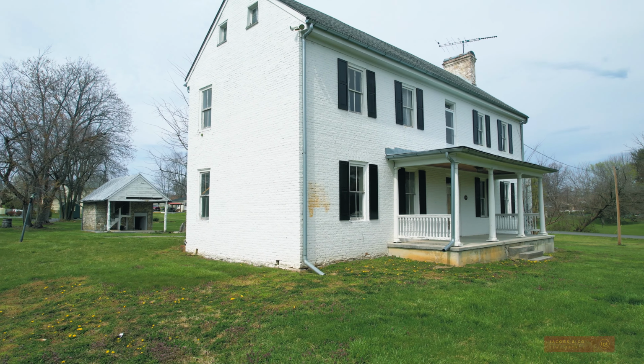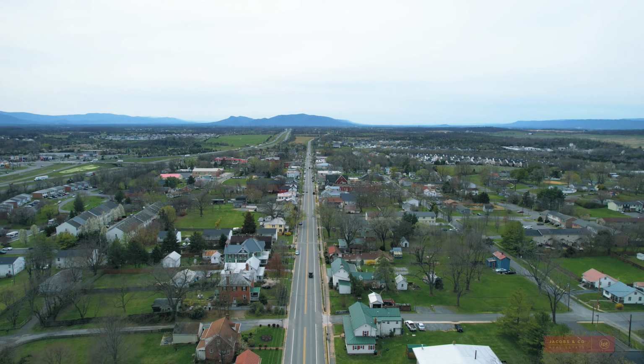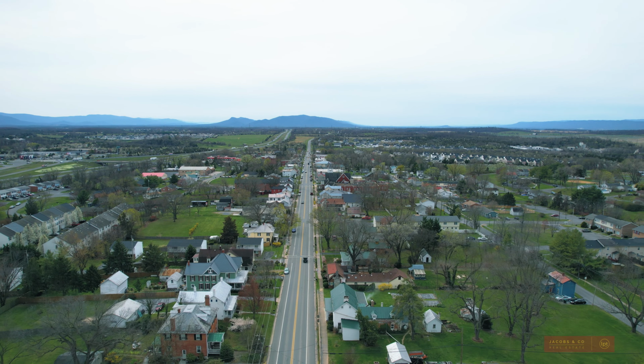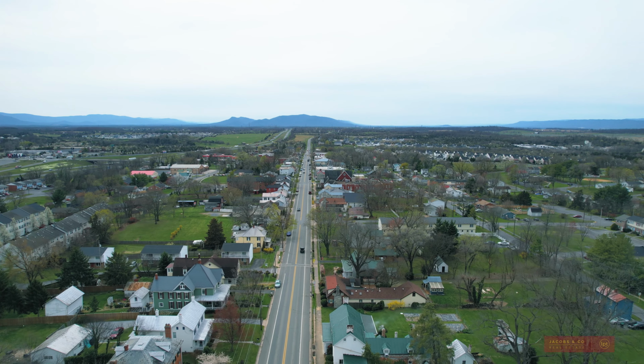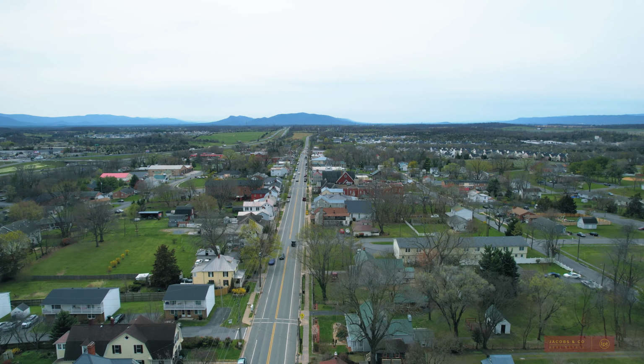It's not just a property, it's a legacy waiting to be part of your story. Don't let this opportunity to own a piece of Stevens City heritage pass you by. High traffic and great exposure, it's all here at 5155 Main Street.